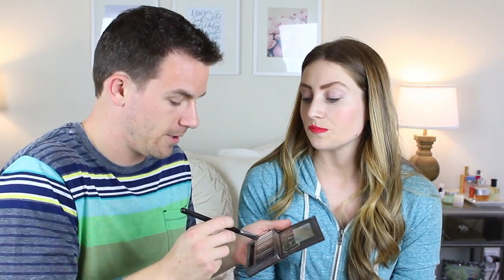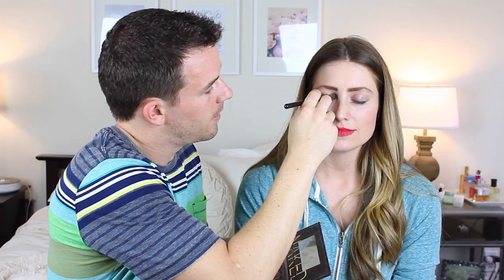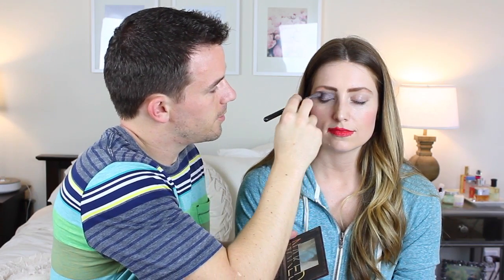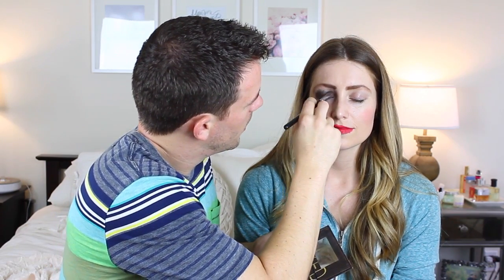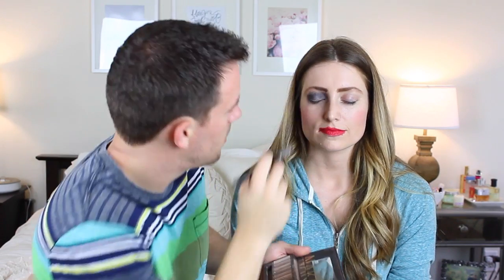This is a Naked palette by Urban Decay. Why is it the darkest color? I really like those dark eyebrows. Kendra doesn't understand right now, I just like bold colors. So today we're going bold. She's usually a little more muted than this, but this is a look I've been wanting to put on her for quite some time.